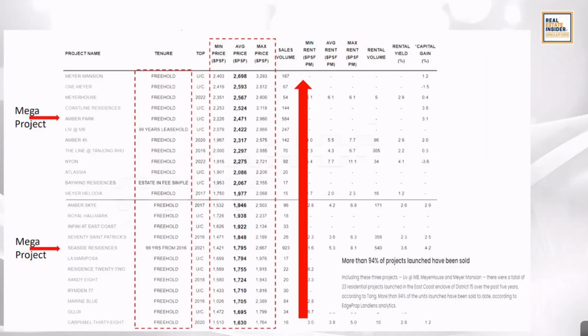And as you can see from here, even for the mega projects, there are not a lot of mega projects going on in the east side. The very big one that was recently launched was of course Amber Park, and of course in the past we had the Seaside Residences. So you can imagine there are only 2 mega projects with a good plot size of land as well as number of units to be considered a mega project.